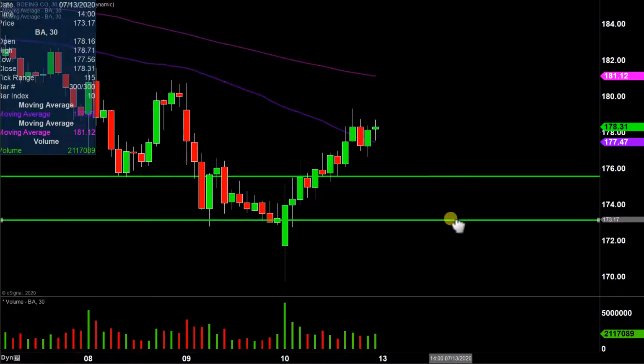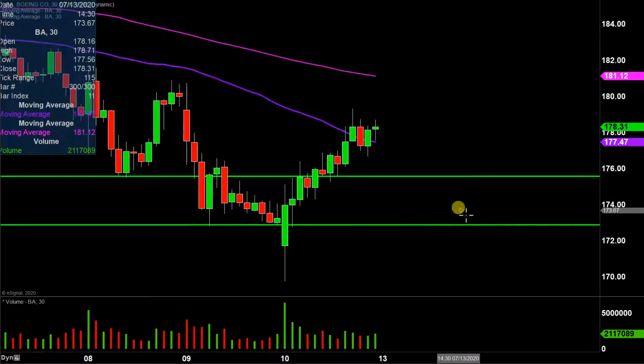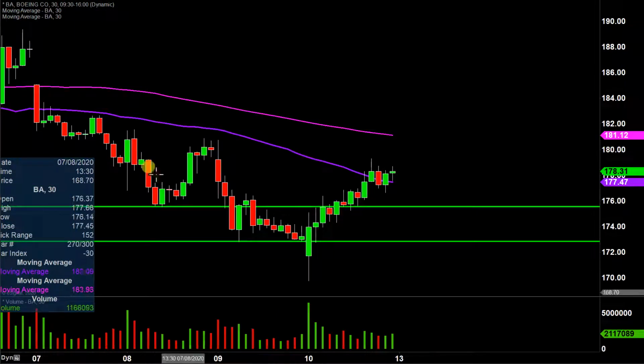The other very intriguing level of support is down here at 173. Now, whether or not that comes into play, I have no idea. As of right now, that seems like it'd be a pretty tall order for that to come back into play again. But nonetheless, like I said, from the support side of things, these are going to be the two main areas to watch.